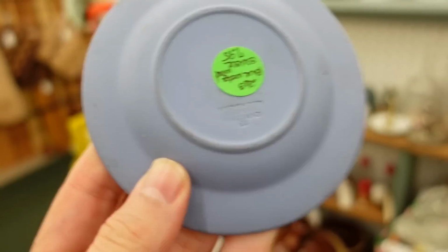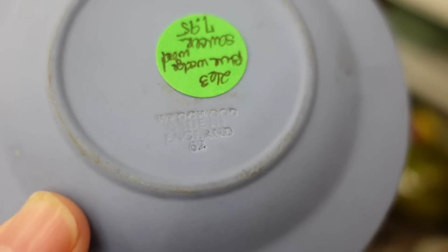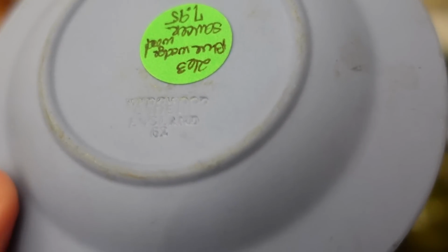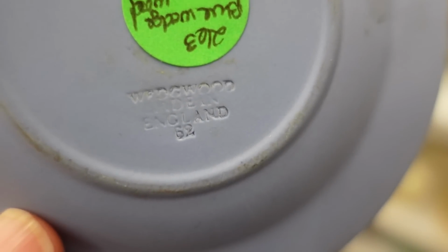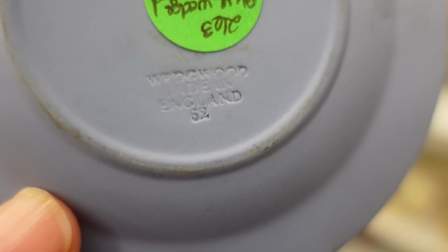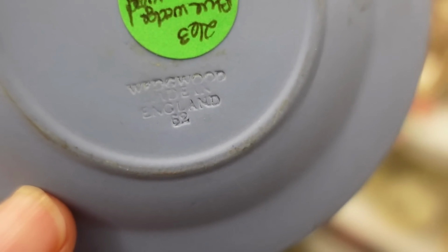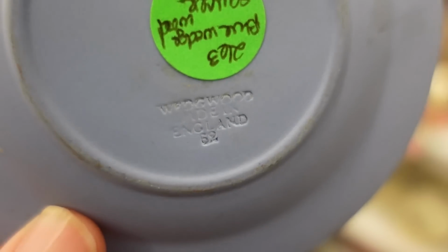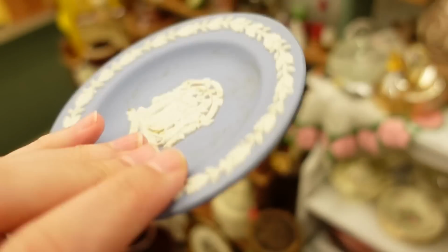Well, I found another piece of Wedgwood. I wanted to go talk a little bit about it. So this piece is marked Wedgwood and made in England. And then you'll notice two numbers on the bottom of it. That sometimes will be on some Wedgwood pieces. And in this case, it means this was produced in 1962. Just the last two digits of the year. So that's a fun little fact.